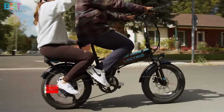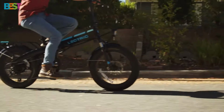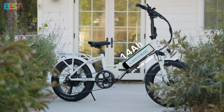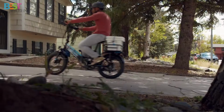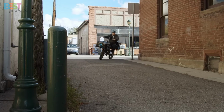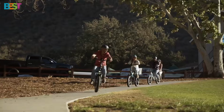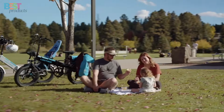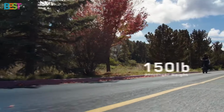Number 4. Lectric XP 3.0. The Lectric XP 3.0 is an affordable electric bike with a new design, hydraulic brakes, a 1,000-watt motor, and a long-range battery. It offers a smooth and powerful ride with intuitive power delivery, intuitive gearing, and extra accessories. The Lectric XP 3.0 is also compatible with fan-favorite new accessory options, including the YEP seat and a passenger package that can hold riders up to 150 pounds.